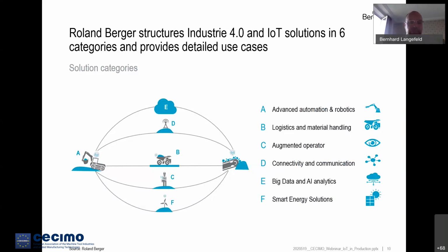Yeah, of course. So here you can see, based on the experiences and the projects that we did, how you can basically split these use cases. We found this to be the most suitable split. On the one side, advanced automation and robotics, what we classically link to Industry 4.0. Then we need to look into logistics and material handling. That's typically where you find the low-hanging fruits in the use cases. Of course, you need to look into the augmented operator, so everything around the operator that helps them work either more efficiently or maybe more safely. These use cases are always interesting if you have to sell the project to the operators or to the workers' council, saying that Industry 4.0 also brings personal benefits to the workers in the plant. Then we need to think about connectivity and communications.